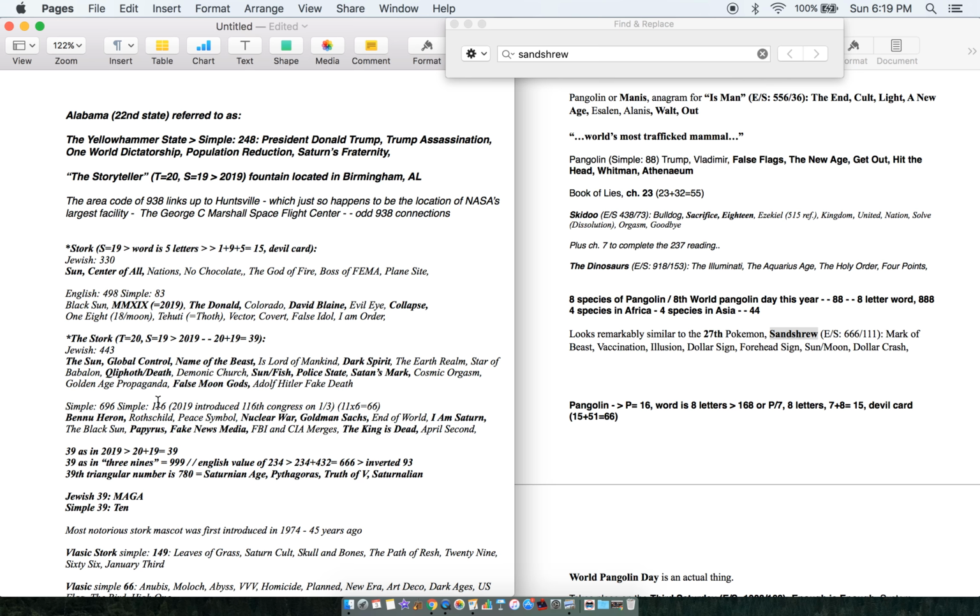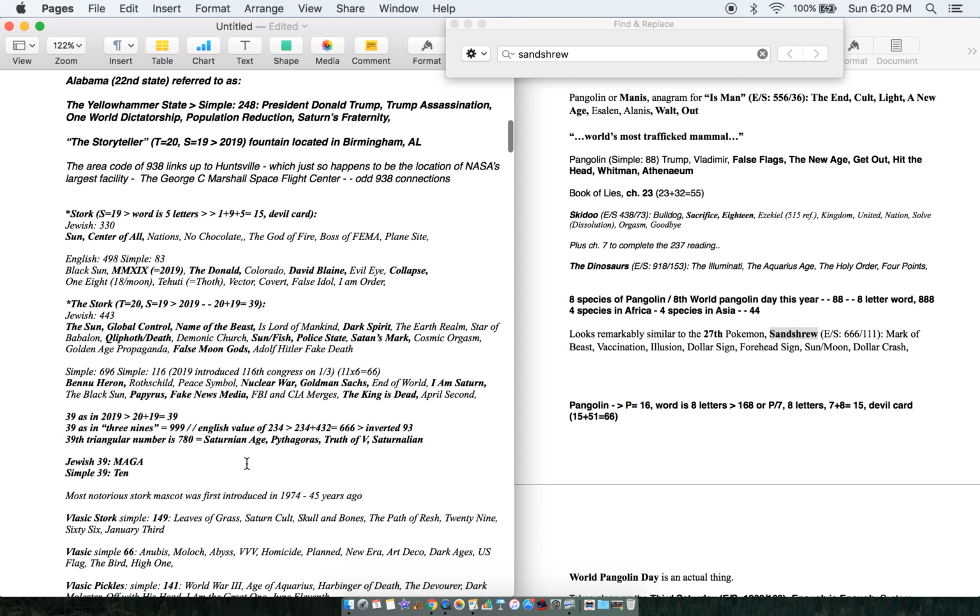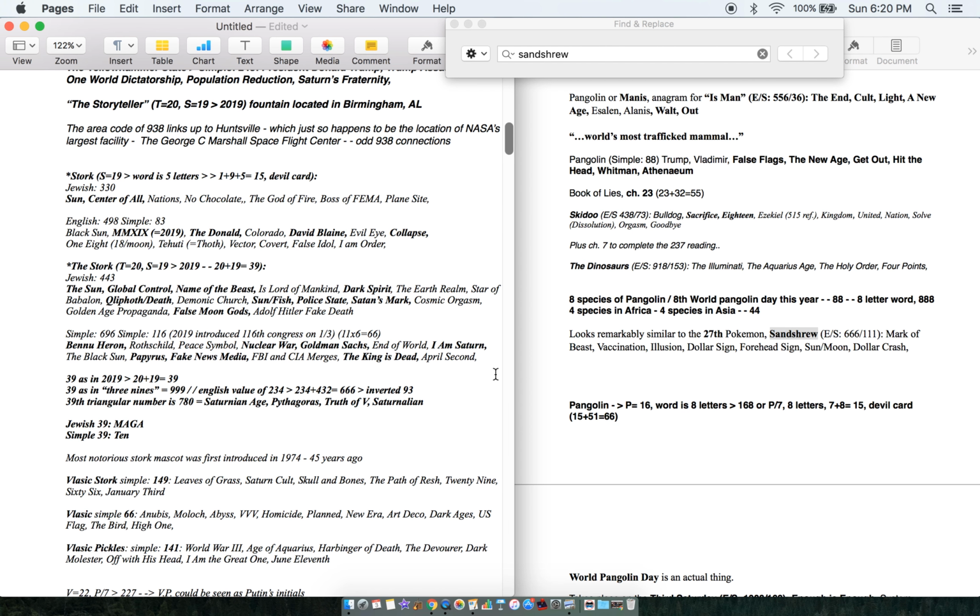And so that is what you have in the center of the cover. Carrying that same 10. How interesting. And of course, that simple value of 116 here, very interesting in its connections to the 116th Congress of 2019, coming in on that 13 date there. But so again, all of this just further tightening connections to I am Saturn, Papyrus, again connecting us to Dunder Mifflin.